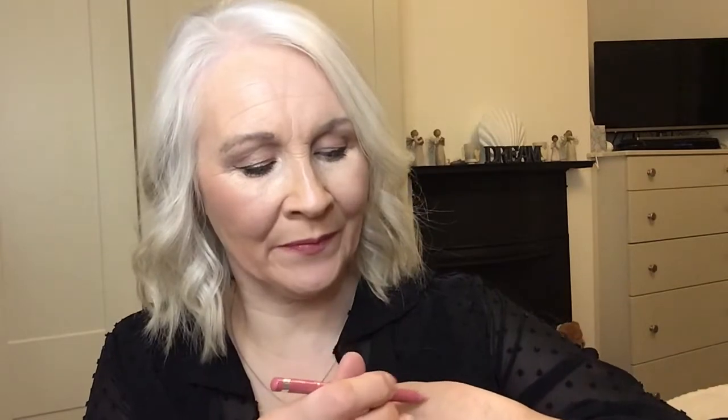Flora. I've been wearing a very light pink lip liner from Essence, and it's called First Love. It needs to be sharpened. I tend to line and fill in. So it's a lovely kind of, it is a nice pink, but it's not too bubblegum pink.